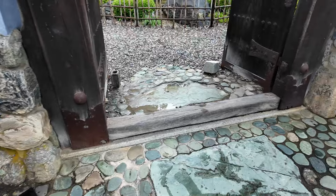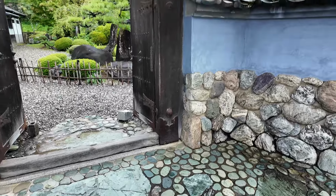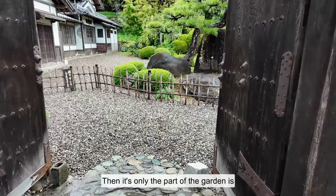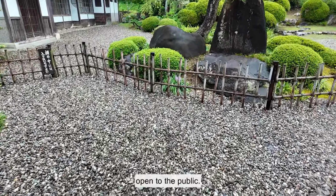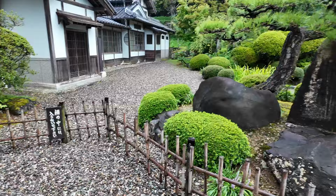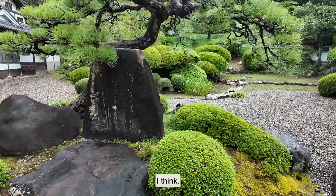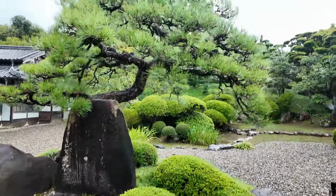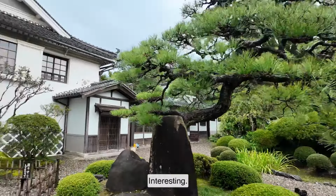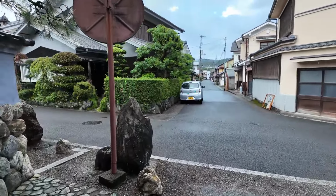Okay, let's look. Wow, so I only stepped into the water pond. It's the gate. Then only part of the garden is open to the public. So this is probably where I can see. And then it's the house. Wow, it's a nice, wow, great matsu, I think. Wow, okay. Wow, interesting. Okay.